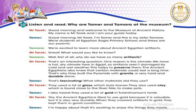Tamara: Tamer, I also heard they used a lot of gold in Tutankhamun's tomb. ذهب في مقبرة توت عنخ آمون. Yes, the ancient Egyptians liked to use gold because it's valuable. استخدموا الذهب علشان قيمته عالية.